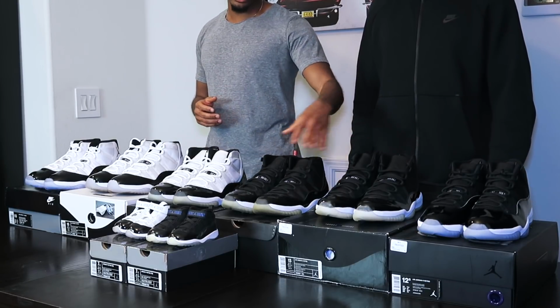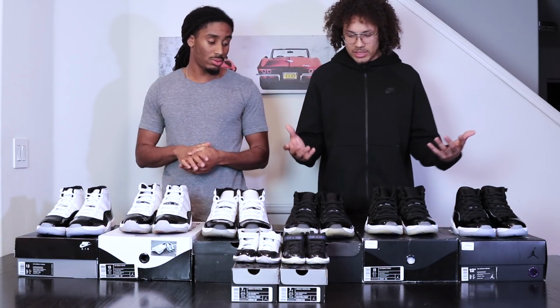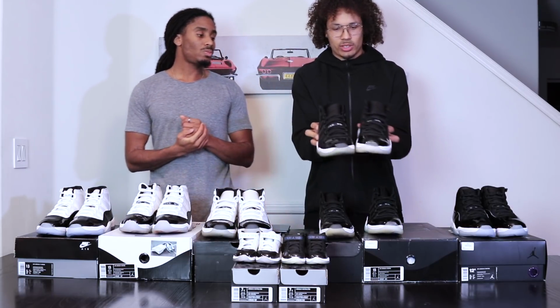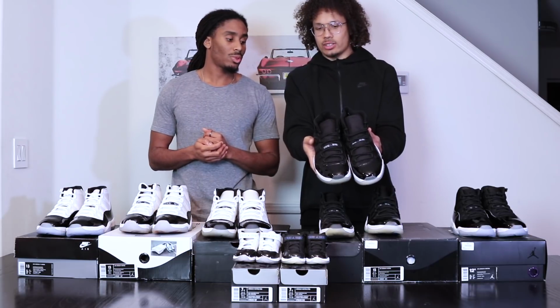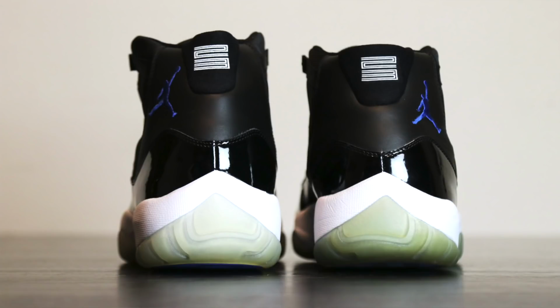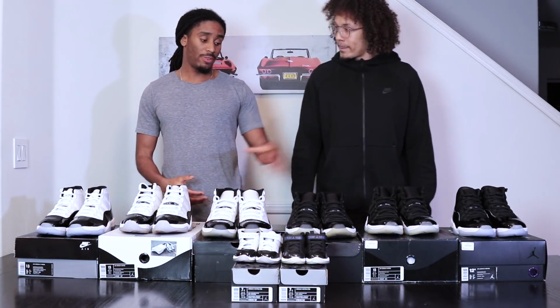So these two are the same, right? These are very, very similar. Okay. Only thing really I'm seeing was the tag. And this one looks a little bit shorter. They cut it a lot shorter. And we can show that in some pictures, but they're pretty much similar in the cut, and everything is very similar on that sneaker. More of a wear test sample than anything. Yeah, I'm a fan of the Space Jam.